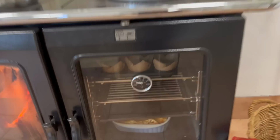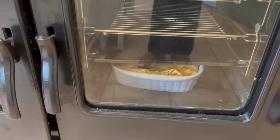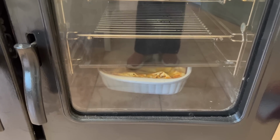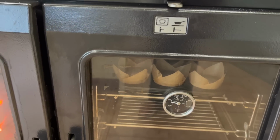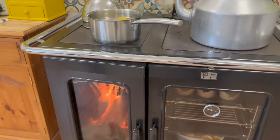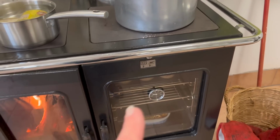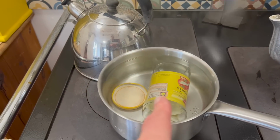Take a look. I've got a lasagna in the oven. It's pretty much cooked, but I'm just going to make sure it's completely cooked through. Whilst the oven is on, I've got some fruit muffins in there for a weekend treat, just to get the fire hot again. I made the lasagna with some bolognese sauce I had. It wasn't quite enough, so I quickly added some tomato sauce.